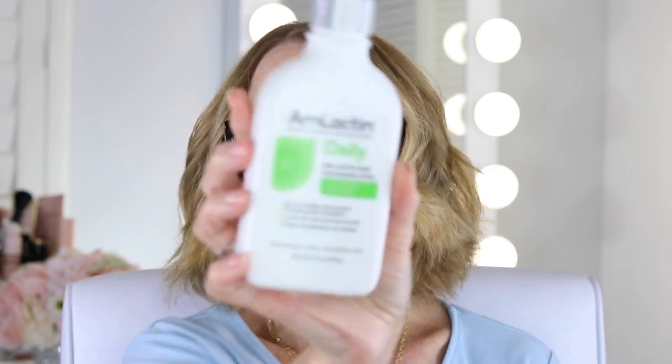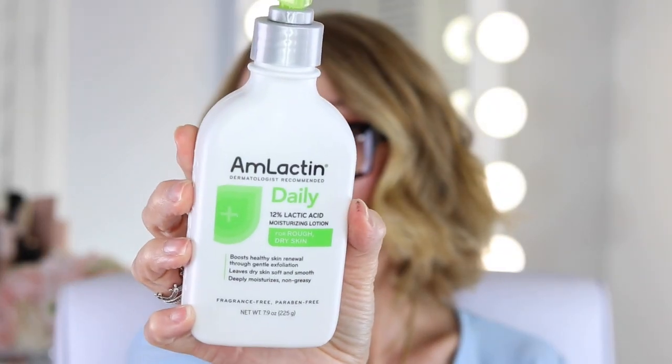So pretty. Amlactin sent me some products to test out. I think they all have lactic acid in them. So this one says it's for rough, dry skin, and it's a daily 12% lactic acid lotion. I'm looking forward to it, and it says fragrance free too. So if you can't use fragrance, you'll probably like this. I think they're all fragrance free. Yes, they're all fragrance free.